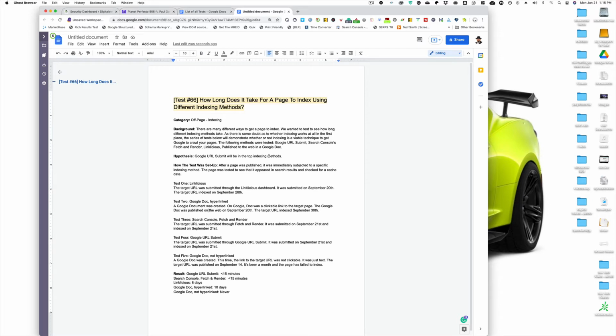So URL submit was less than 15 minutes. Fetch and render was less than 15 minutes. Linklicious, it was 8 days. That's better results than I ever got with it. Google Doc hyperlinked was 10 days. And then Google Doc not hyperlinked was never. So now we know today that those are all completely different.